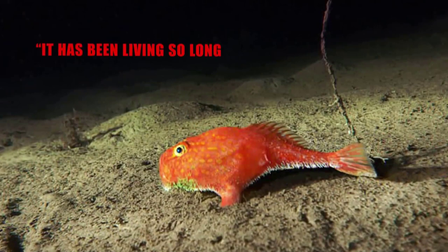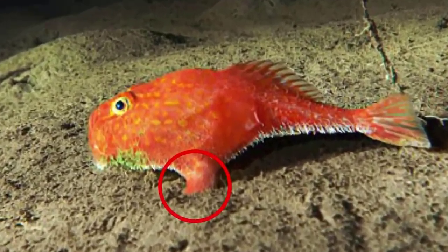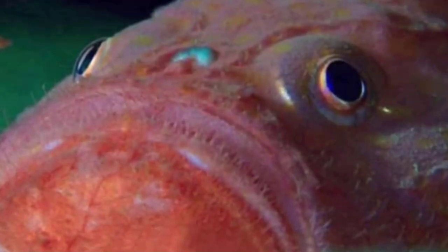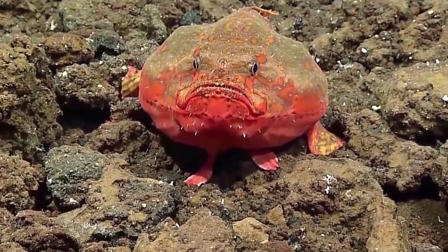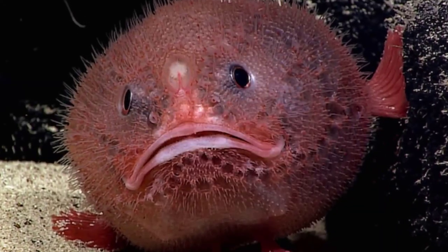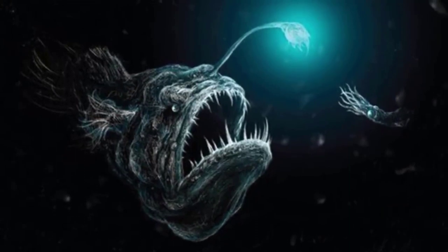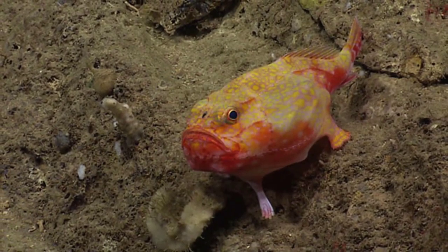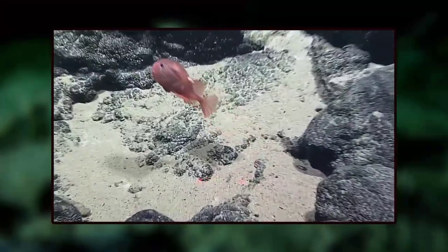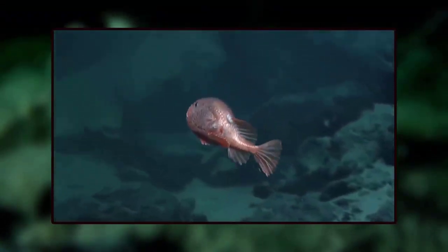In the words of Sir David Attenborough, it has been living so long in the depths that its fins have changed into something more useful, feet. Not the most beautiful thing in the sea, but it definitely gives a direct visual representation of what we humans would definitely find familiar, yet otherworldly. Oh, and as with its close relative, the aforementioned anglerfish, the sea toad is also a fierce ambush predator. It lurks, always patiently waiting before its hapless victim finally ends up as sustenance.